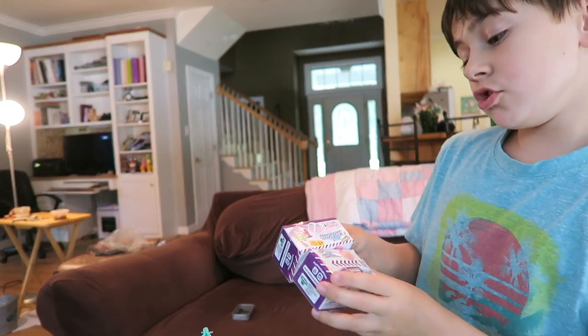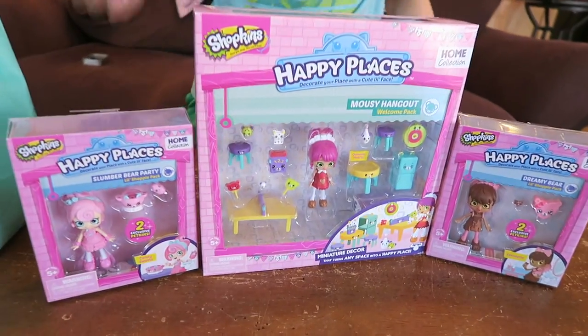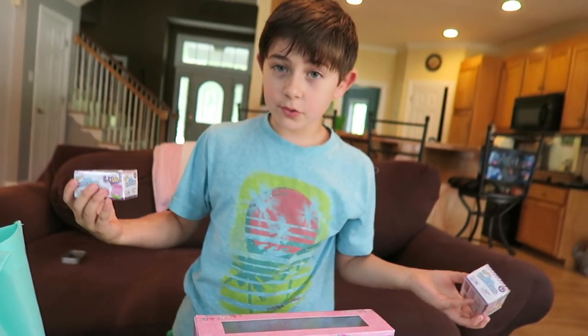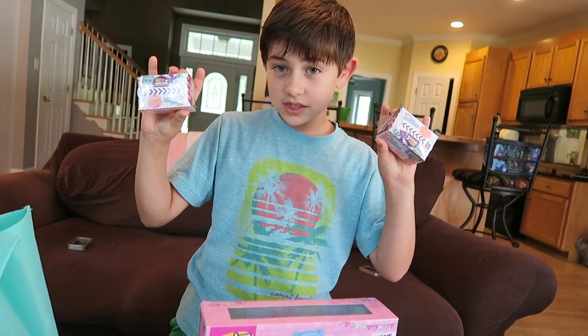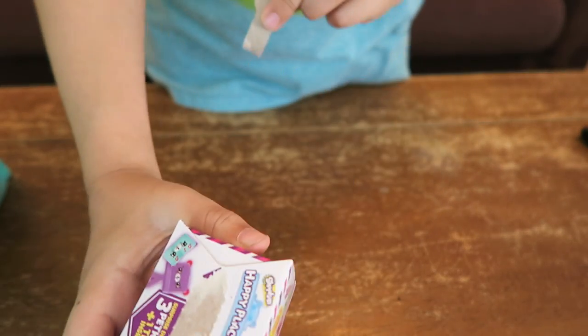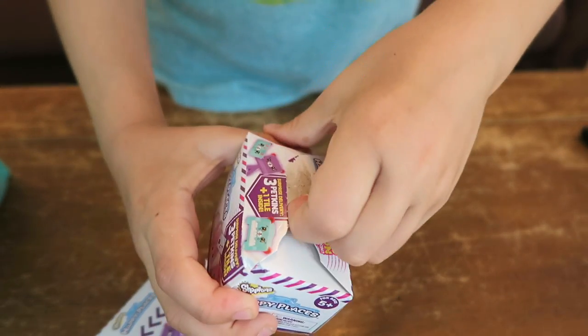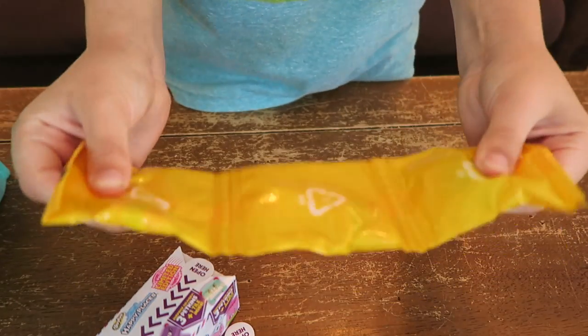And we have two mystery packs. Here's some stuff for the girls. And I know a lot of you are girl viewers, so I know you would like to see what's in these blind boxes. So I'm gonna open it up for you. Let's open up the first one. And they're very easy to open. Ooh, you get three.